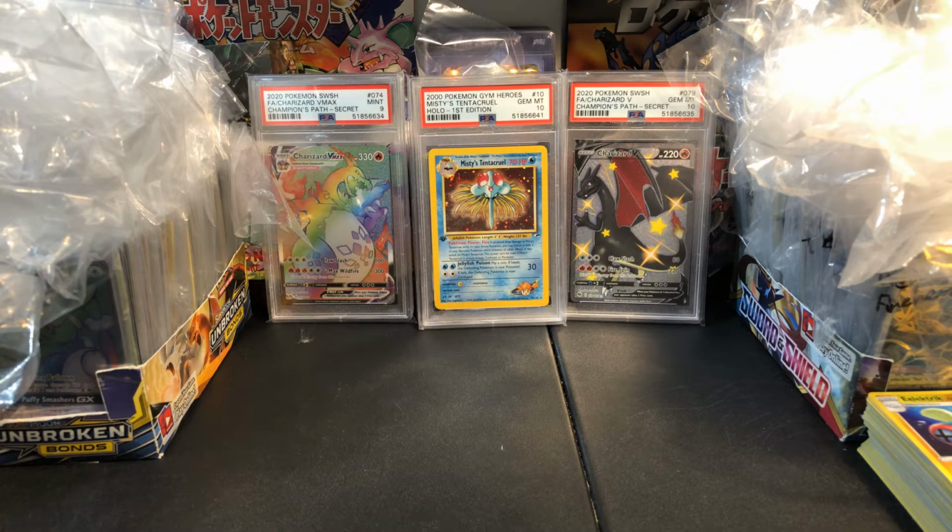I would have done a mail time, but we just didn't have enough mail. The problem is I keep opening it. What I should do is save up a few days of mail and then make a mail time video, but I can't hold myself back. I open my mail every time.